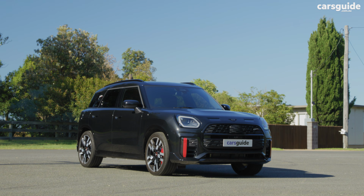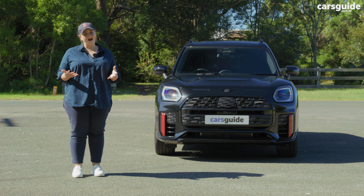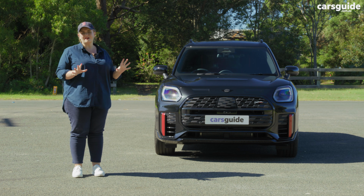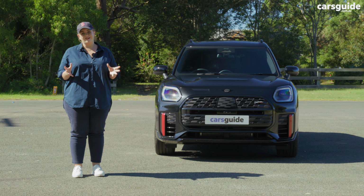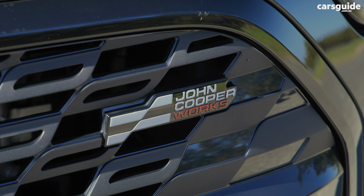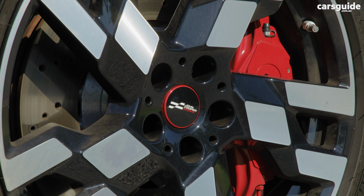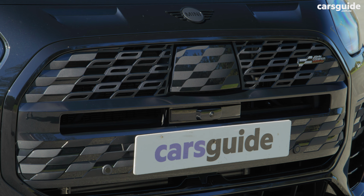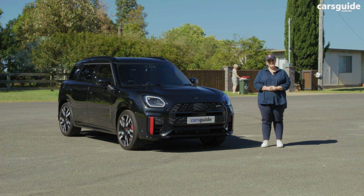This is the Mini that's not so mini, and the larger size of this Countryman almost defies its small SUV status, but it has all the fun styling you'd expect of a Mini, and to be honest, that fun, iconic styling is what's going to set it apart from its rivals. This Countryman has JCW badging across the body of the car and on the wheels, as well as a cool checkered flag design in the grille, which really reminds you what's underneath the bonnet. This looks as mean and as cool as what a Mini can look.